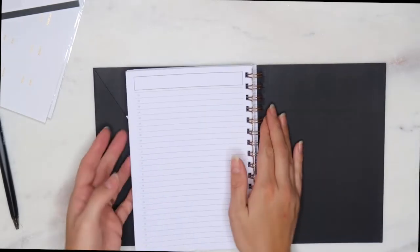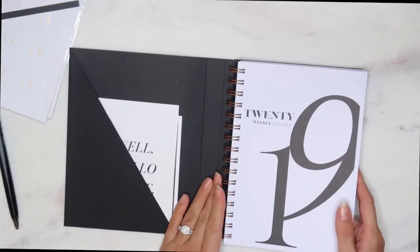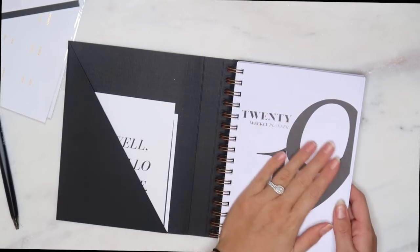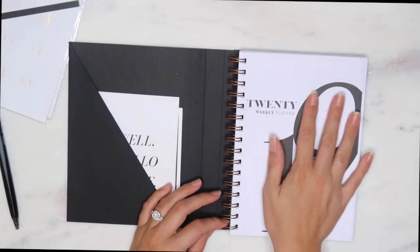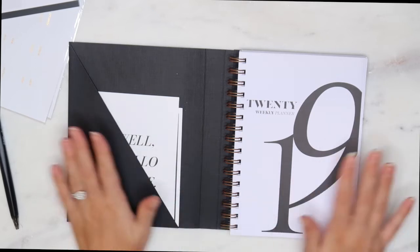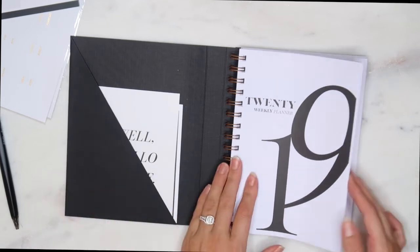I really like that. It's connected to this, but you could just pull it out if you wanted to, or you could cut this right here and insert it in your desk agenda if that's what you have. Even if you got this and you didn't like the setup, you could cut this and insert it in another planner. I love Cloth and Paper planners, so the only negative about this whole situation is not having a monthly view. I really, really like monthly views, but that's okay. I'll still find a use for this planner.